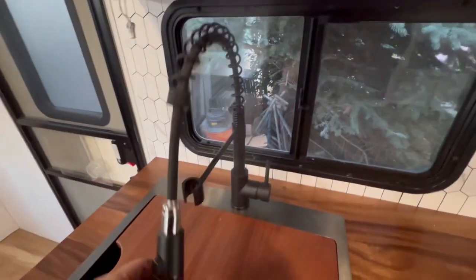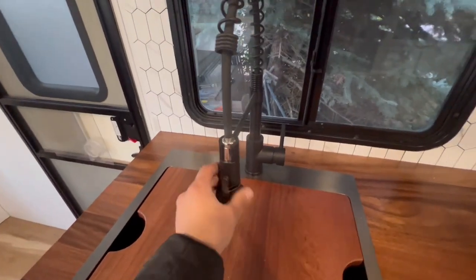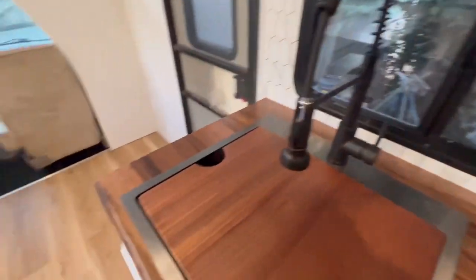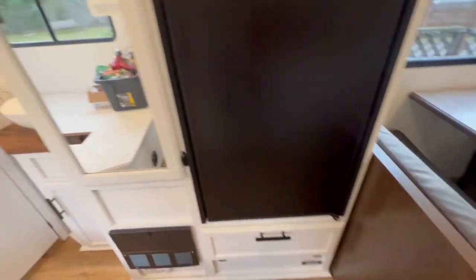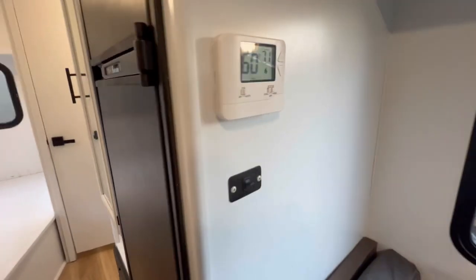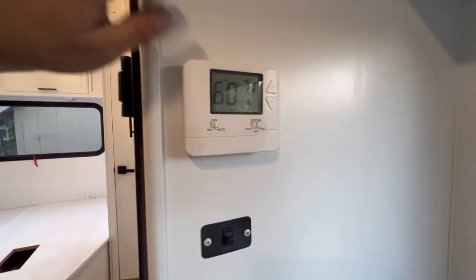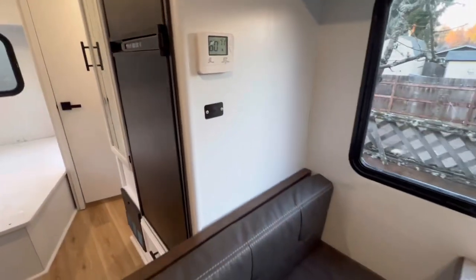Over here, also from Amazon, we got the nice flexible kitchen faucet. This is more storage in here, plenty of storage in there. Also upgraded the thermostat to a digital style. Right now it's blowing heat, running the propane furnace.